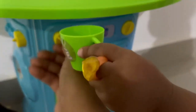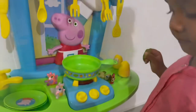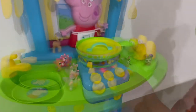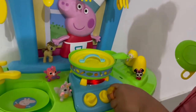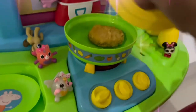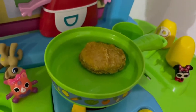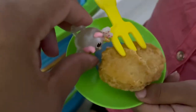I feel a little bit hungry. What are you going to give me now? Okay. Ellah, I'm hungry. What are you going to cook for us? We are so hungry. You're cooking? Yay, cookie. What are you cooking? Let's see. A chicken nugget. Wow, we got a chicken nugget. Let's go eat, guys.